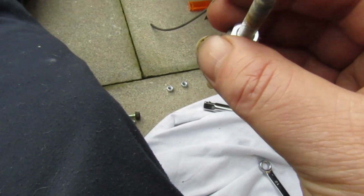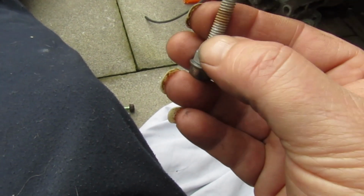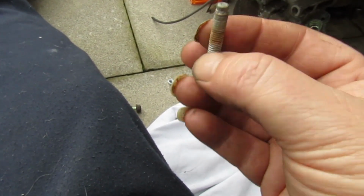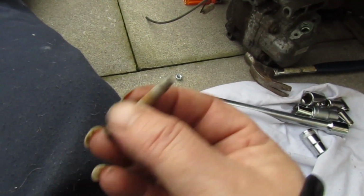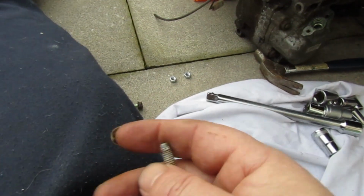I don't even know what size that is. I would say it's probably 4mm or 5mm, but anybody know? 10mm nut, what size is that? Could be 6mm. If I remember rightly, it's 6mm, isn't it? 10mm nut head is 6mm. But anyway, we shall try that and see if that works.